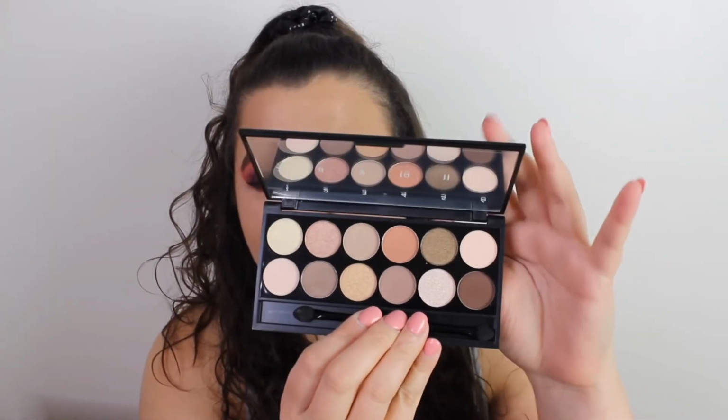And for £5 I did buy 2 Sleek palettes. So this one's a New Day. And these are thinner than I remember now. This is the neutral one. Then I bought Chasing the Sun, which is a bit brighter. And this actually doesn't come with a brush, which I'm happy about because I don't really care for the brushes.